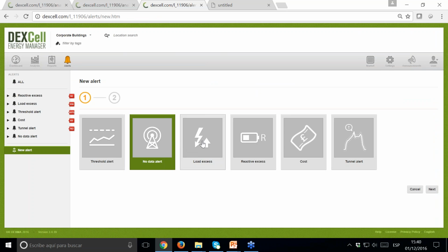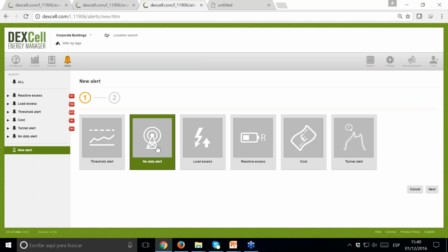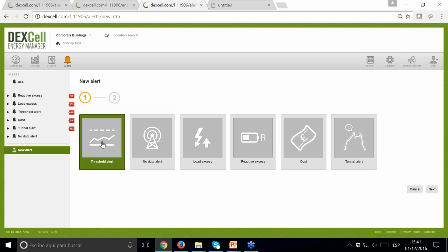So you can select from different alerts, right? The cost alert, the react, well, that's more for electricity, but the no data alert is for hardware. If there's a meter problem, it could be that it lost the connection or connectivity, so you have to be aware when hardware is failing. Or the threshold alert: just send me an alert if my consumption goes above a particular number.